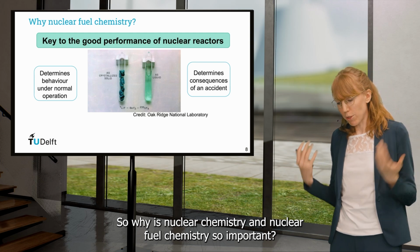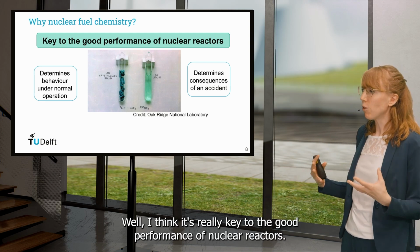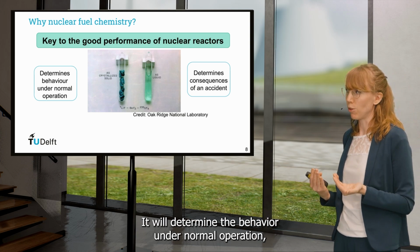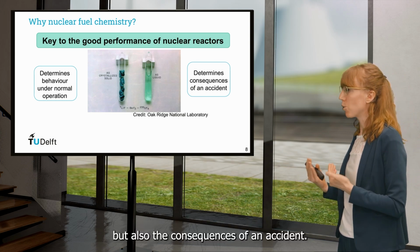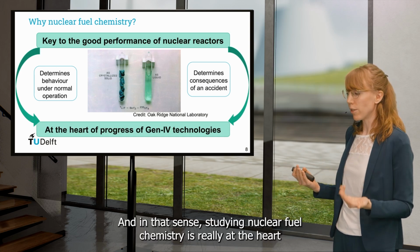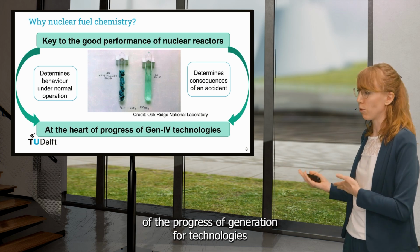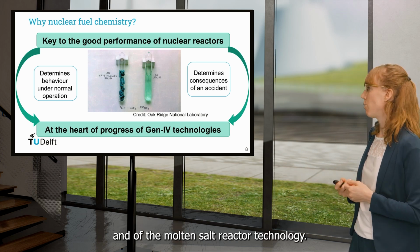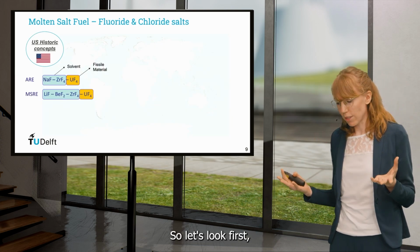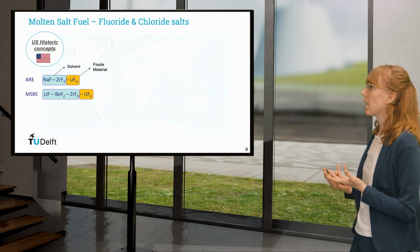So why is nuclear fuel chemistry so important? Well, I think it's really key to the good performance of nuclear reactors. It will determine the behavior under normal operation, but also the consequences of an accident. And in that sense, studying nuclear fuel chemistry is really at the heart of the progress of Generation 4 technologies and of the molten salt reactor technology. So let's look first at what type of salt you can use in this kind of reactors.